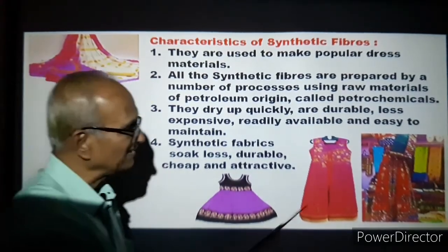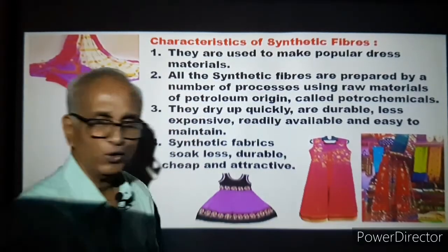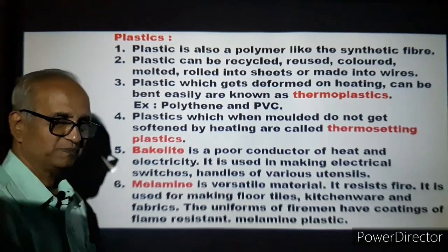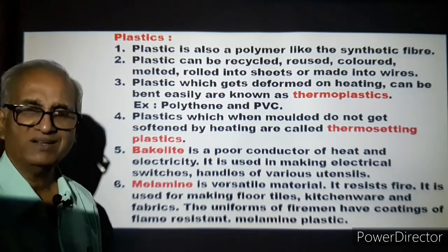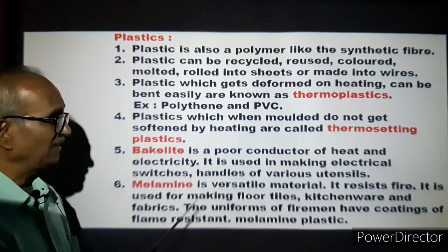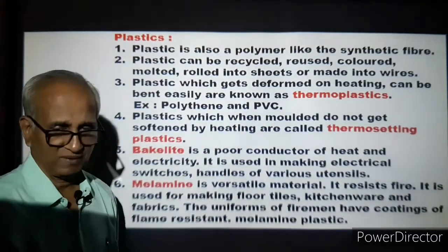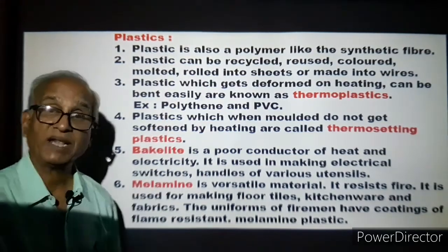Look at this dress, here many shawls and other dresses are there, they all look very attractive. We move next to plastics. We are speaking of plastics. Synthetic fibers are all made up of plastic. They are plastic products. Now in general, let us see, plastic is also a polymer like the synthetic fiber. So far we were looking into fibers. Now we come to actual plastics.